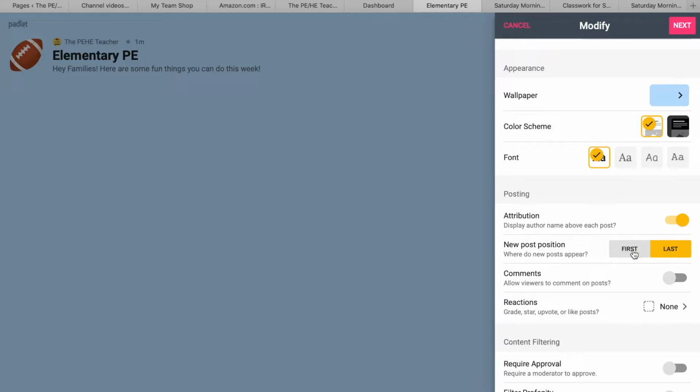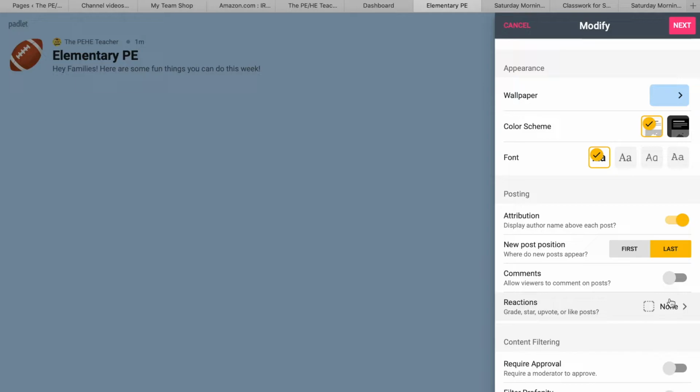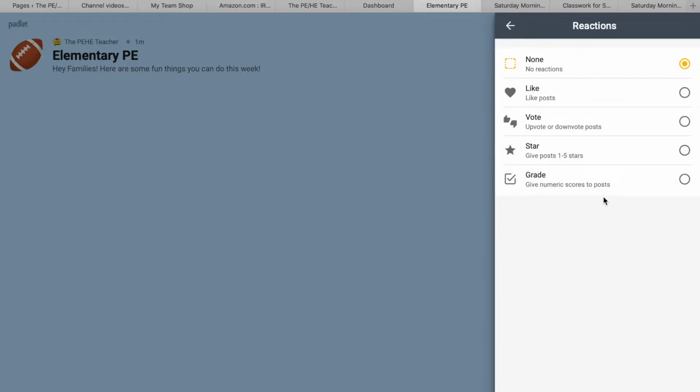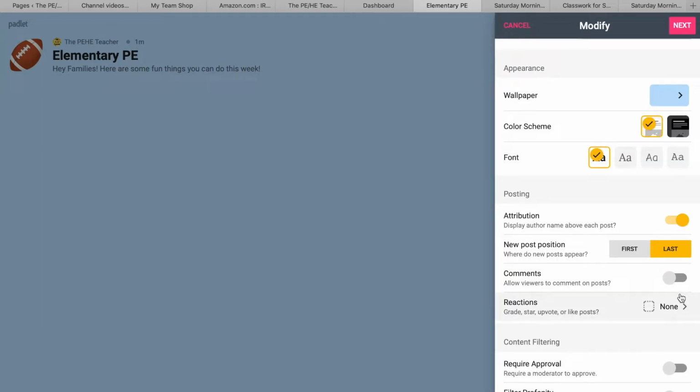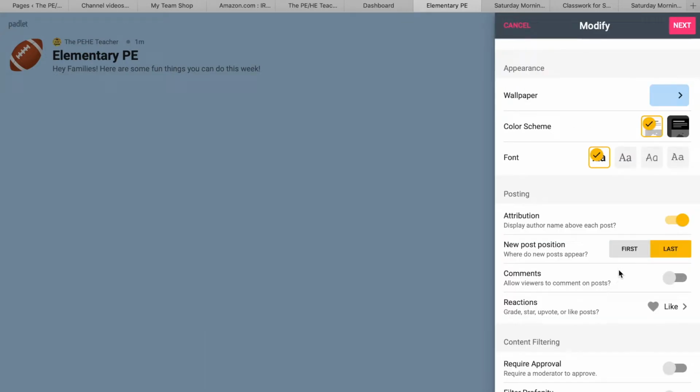New posts are going to appear first or last. I'm going to have them do last, so then it goes in order of how I want them to go. Comments or reactions: you can give numeric scores, so grading, stars, vote. I personally am not going to do any of that except so people can like it. If I'm going to grade, I'm going to grade in a separate thing and allow viewers to comment. Sure. Require approval and filter profanity. I really like this because it puts bad words with nice emojis.